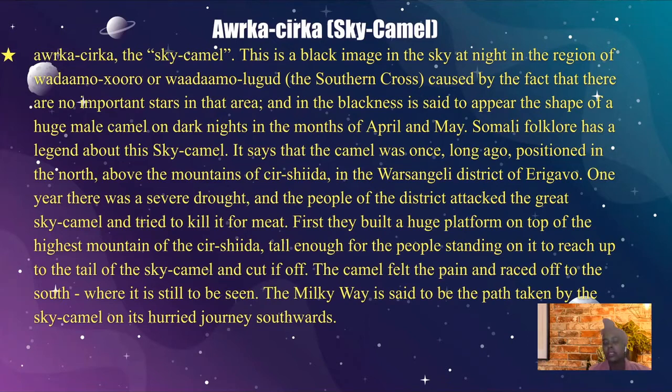Somali folklore has a legend about the sky camel. It says that the camel was once, long ago, positioned in the north above the mountains of Shida and in the Warsangele district of Irigavo. One year there was a severe drought, and the people of the district attacked the great sky camel and tried to kill it for meat.